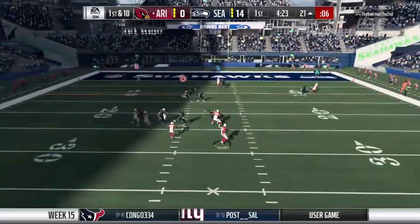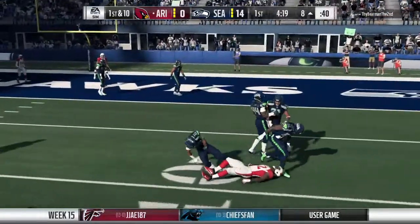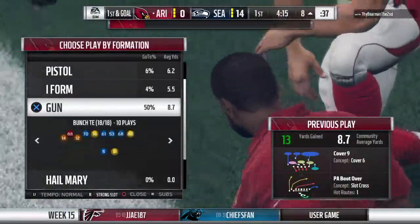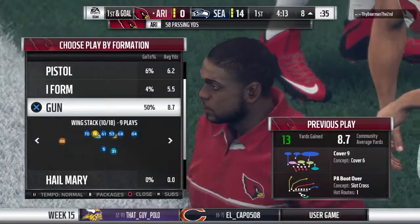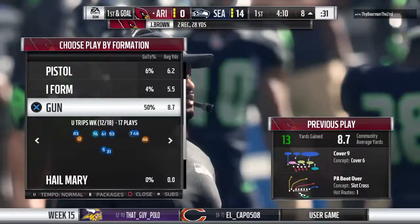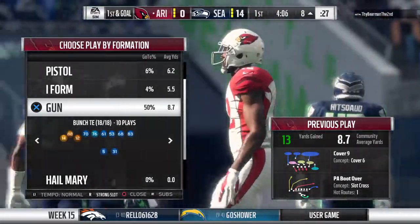Now a play fake, and it's Smith. He'll buy some time right. He's got his man on the crossing route. Another nice gain, 13 yards that time, and another first down. We talk about mobility on quarterbacks all the time. Here's where it really pays off. Able to move, evade, and is accurate throwing on the run and picking up a first down.